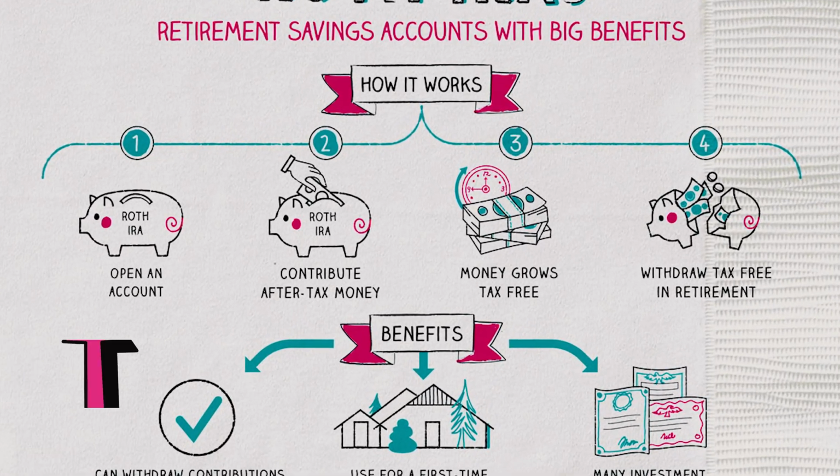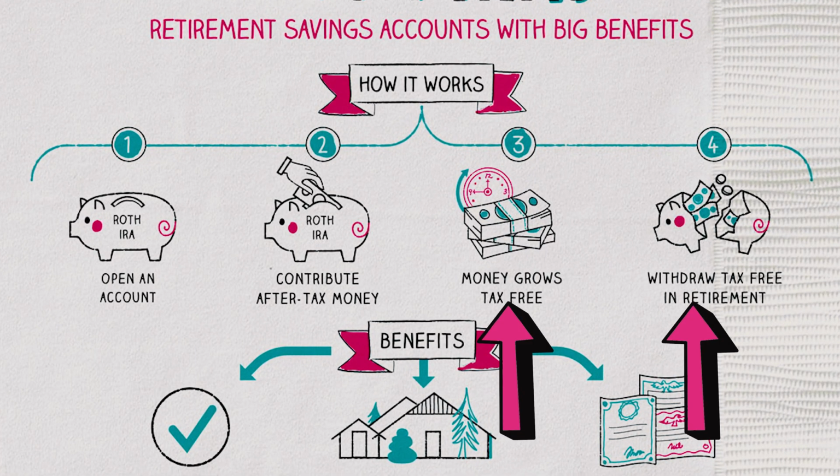a Roth IRA. The beauty of a Roth IRA is that you put money into the account after taxes, but you don't have to pay taxes when you take the money out in retirement. That's right, you heard me. No taxes. That means the interest and investment earnings you earn on your money aren't taxed either. Can you imagine how much money you'll have in a Roth IRA after years of tax-free growth?